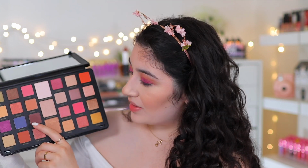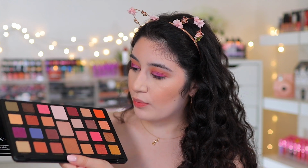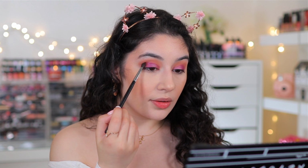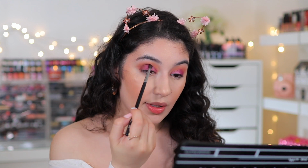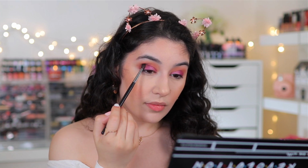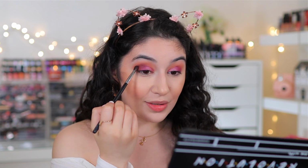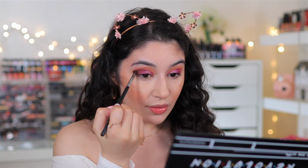Let's go into Mr. Geller, which is a nice kind of burgundy, deep brown purple. And I'm just gonna run this right on the outer corner with a small detailed brush. This one is the Morphe M506. And I'm just bringing it in the crease, but I'm not bringing it all the way in. And this one is super matte. I'm extremely impressed with the performance and quality of these shadows.